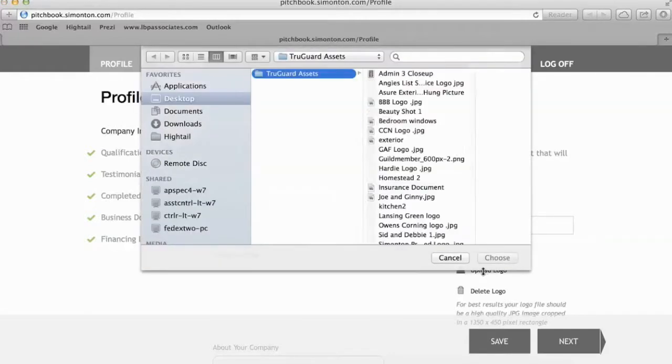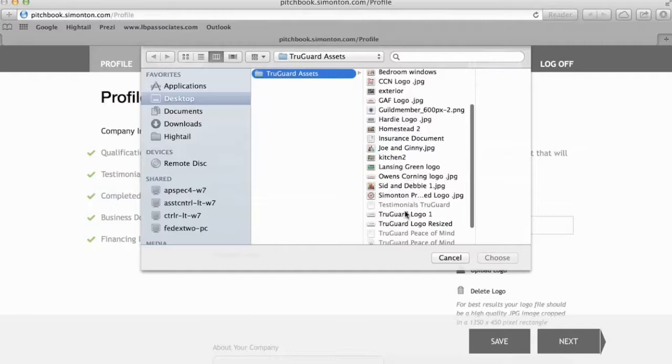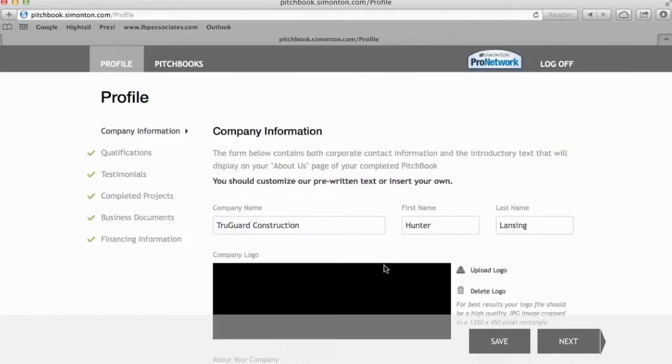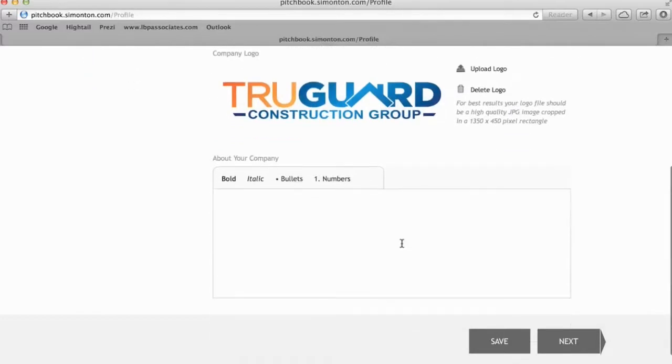So we're going to click this button and go to our TrueGuard Assets file. We're going to find the logo that we just resized, double click that, and here it pops up. Again, it says 1350 by 450 pixel rectangle, so that looks good. I've entered my company name and my name. The bottom part here is the About Your Company.